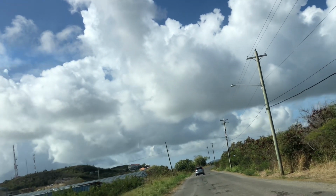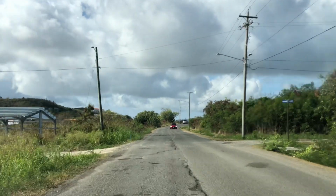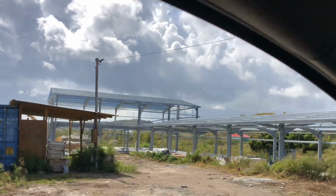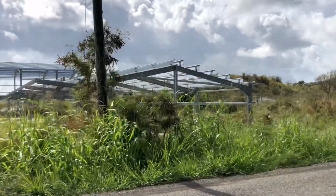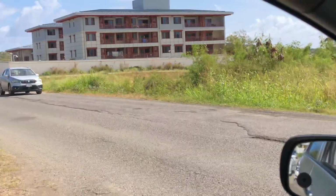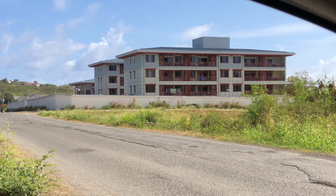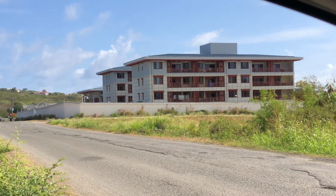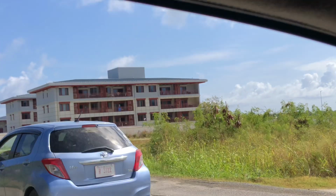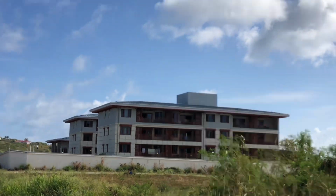So I'm gonna give you a next view from this direction, guys. Over there, guys, the new Chinese embassy. Okay. Police just passed a while ago. Over there. The new Chinese embassy, guys.